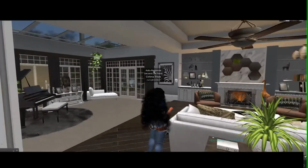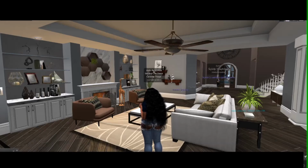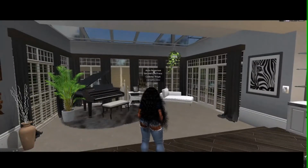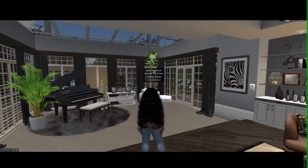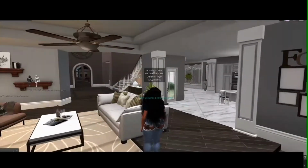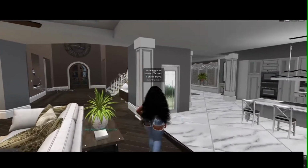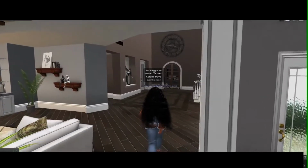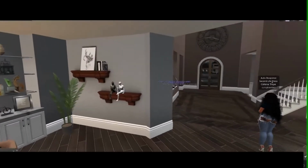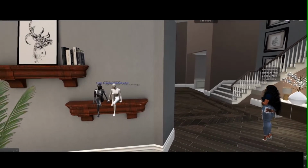And our living room, which is so cozy. Oh, this is so comfortable. Beautiful. Love that. This is what I'm talking about. Just gorgeous, beautiful decor and thoughtful use of space. This is beautiful.